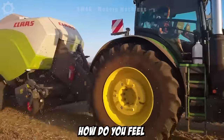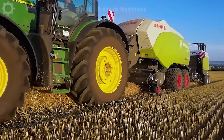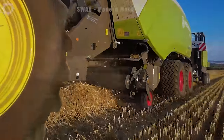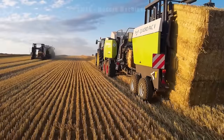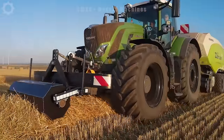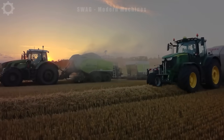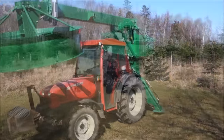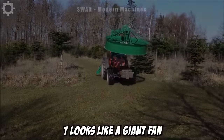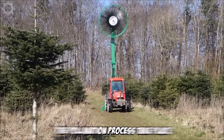How do you feel about this machine? It's very modern, isn't it? It looks like a giant fan. Its use is to help the pollination process take place more strongly.